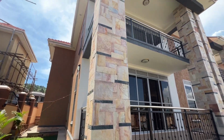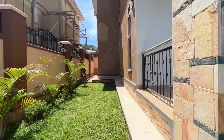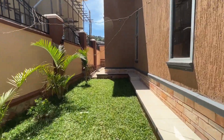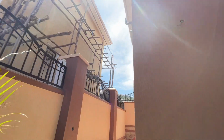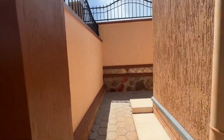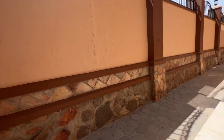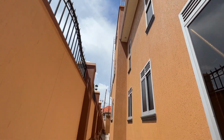I'm trying to move around the camera. Sorry for the speed, but just bear with me. We move, and wow, this property. I love the neighborhood. So this is the backyard of the property. I love the paint and the finishing. Everywhere is paved. Look at this backyard.